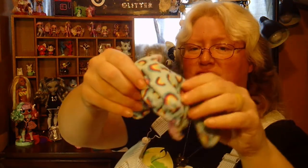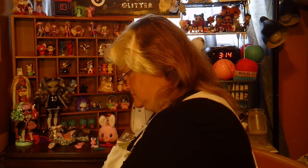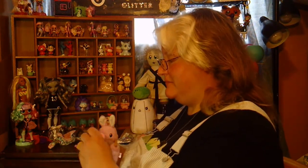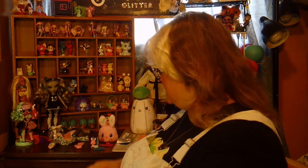Take off her coat. And the rabbit suit flips inside out to be a rainbow coat. Like that. It's gathered here at the bottom. There's her rainbow coat. Take off the rabbit feet here. Also, like the Barbie shoes, they're split at the back and rubbery. And this particular Barbie does not have high heel feet. She actually has flat feet. Let's take off this bottom part.